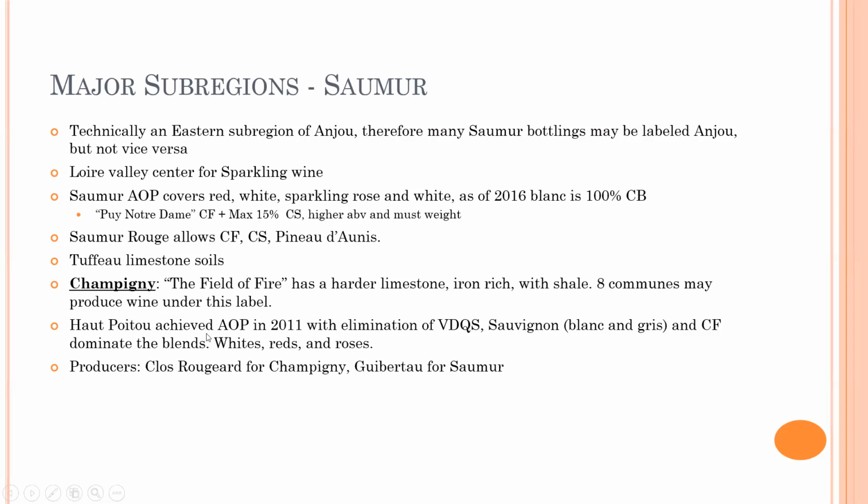To the southeast of that, you'll find Haute-Poitou, which achieved AOP in 2011 with the elimination of VDQS. Here you produce Sauvignon Blanc and Gris and Cabernet Franc for whites, reds, and rosés. Great producers of the area, of course, in Saumur Champigny, you should know Clos Rougeard. And for Saumur and all styles of wine, you should know Guy Bertrand.